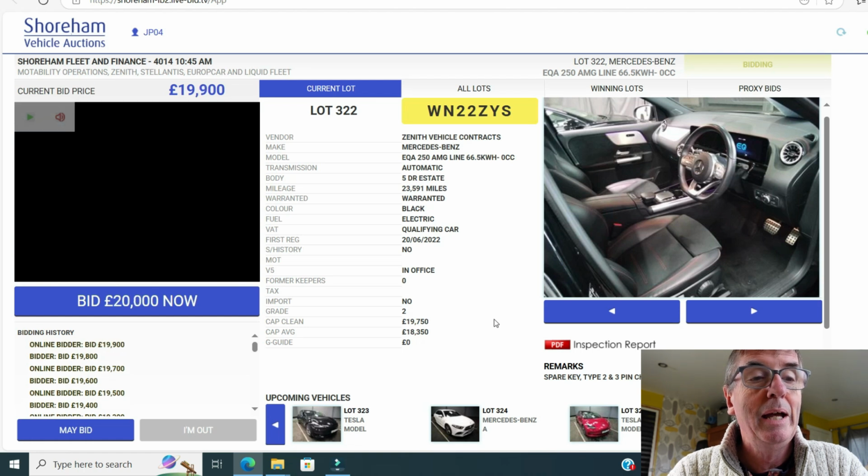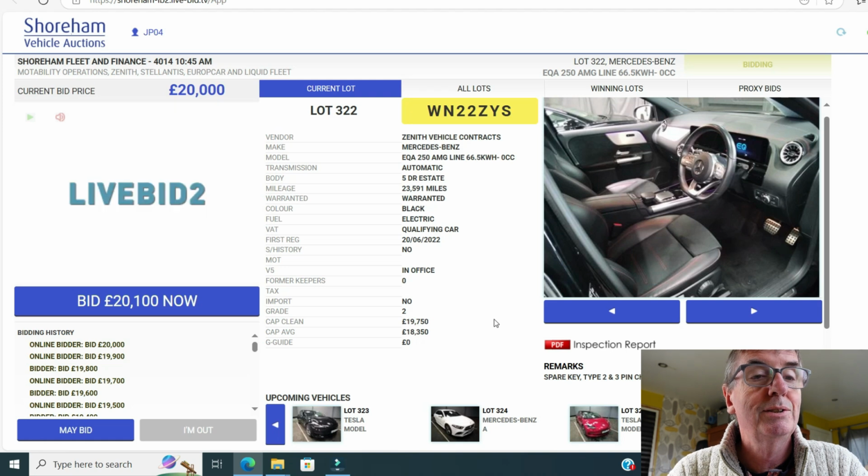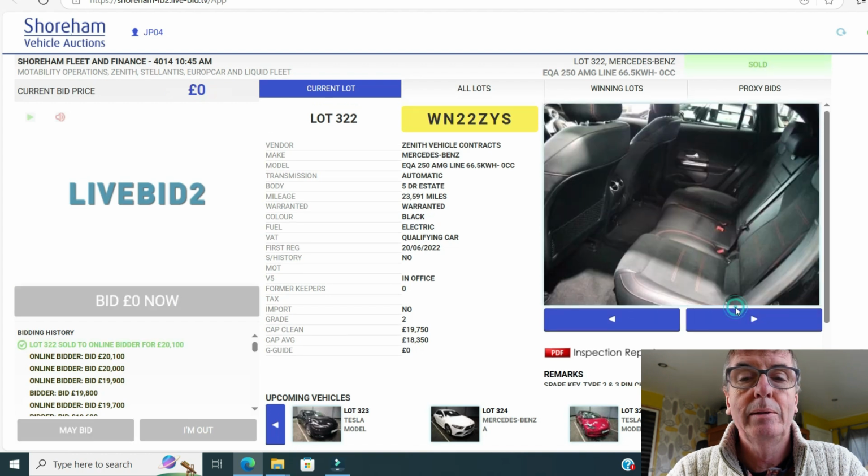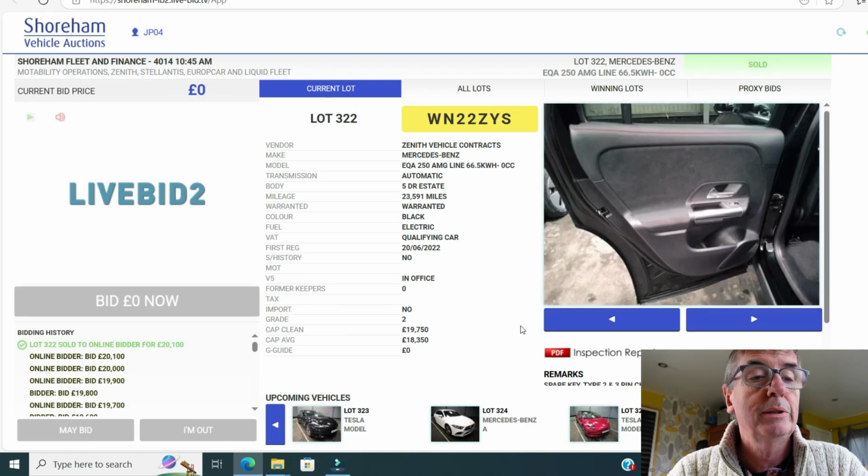AMG line, it's spec. The camera's gone again at Shoreham. £20,000. £250 over what the guide says it should be. £350 over. 20,100. Depends on the spec. I think you can spec extra bits on the AMG. If I'm wrong, tell me in the comments. Sold.